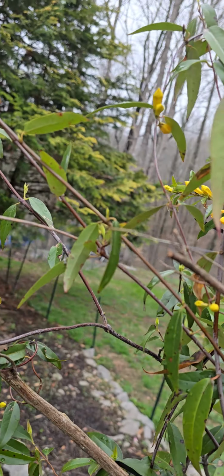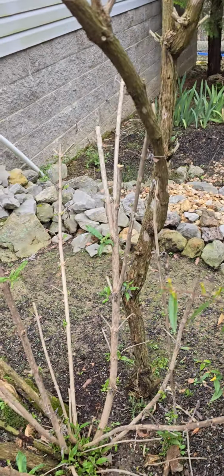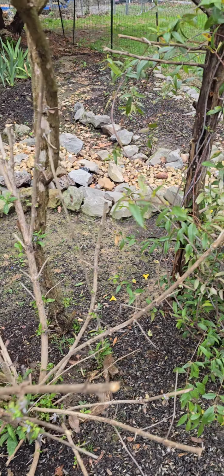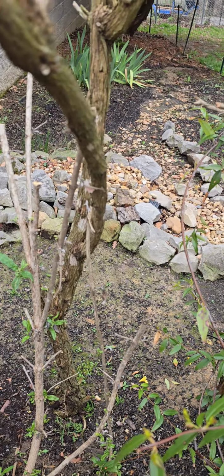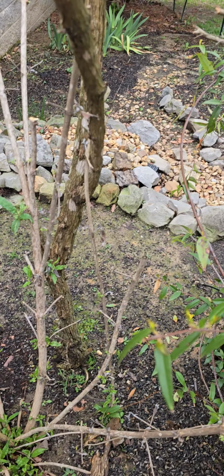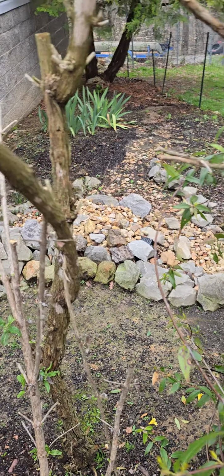Still got a few buds on there, and then my butterfly bushes that I've had forever. Some have died because they just got old, and I never really trimmed them the way I guess they're supposed to be trimmed. So now parts of them are dead, so they're just like bird perches. So I have to cut them.